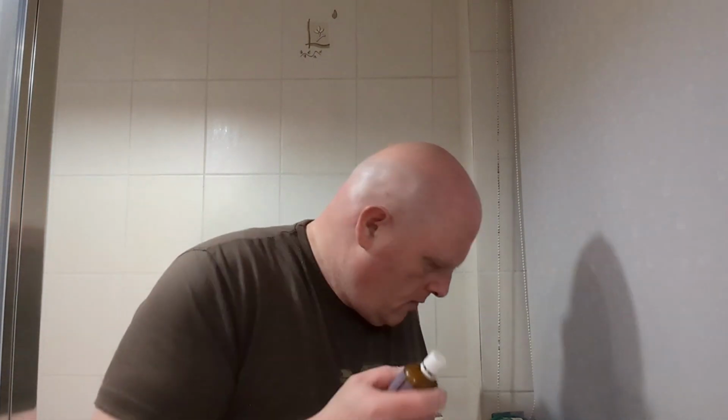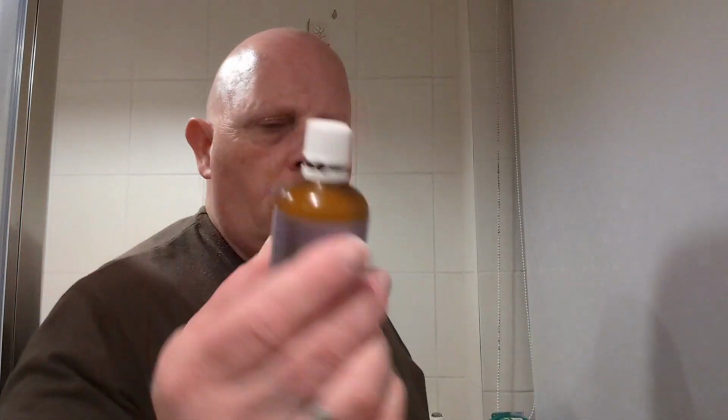Right. Let's see if this will give me a burn after putting that shea butter on, and other stuff. There's a slight bit of burn, but not as bad as what I would get if I didn't put balm on first. So that's the vintage Fabergé. Nice. Smells like Brut.